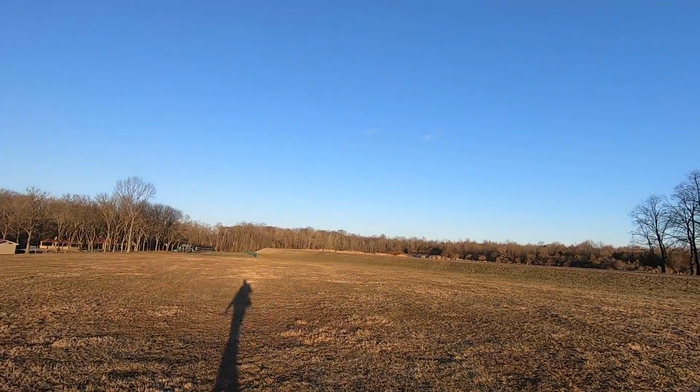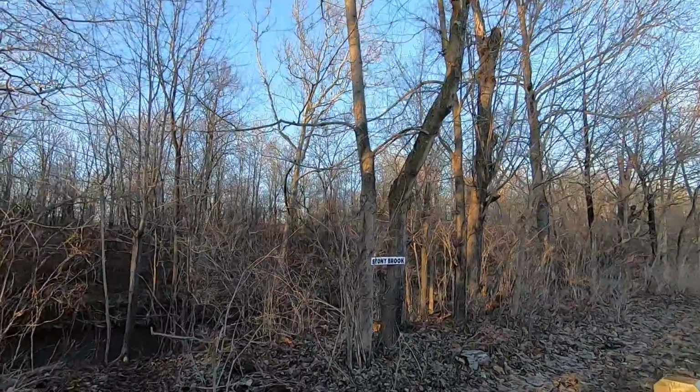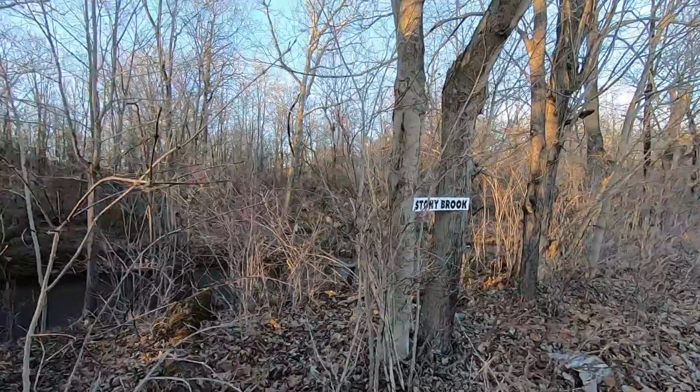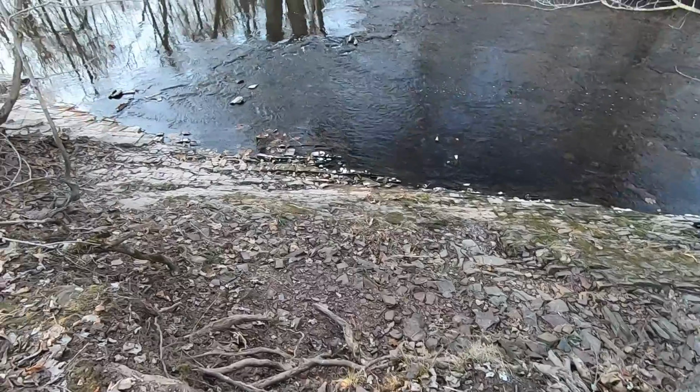Too many choices. Stony Brook. This is actually, if I'm not mistaken, the little creek river thingy that is right next to our apartment out on the canal path next to us. I think it's Stony Brook. So that's pretty cool that this is that close to us, and yet super hard to get to. It's like 15 or 20 minutes away from our apartment, and yet it's super close.